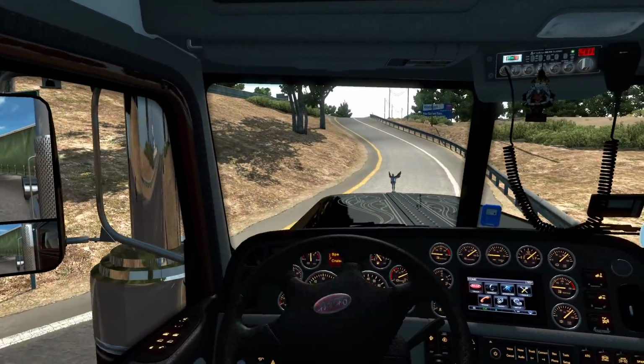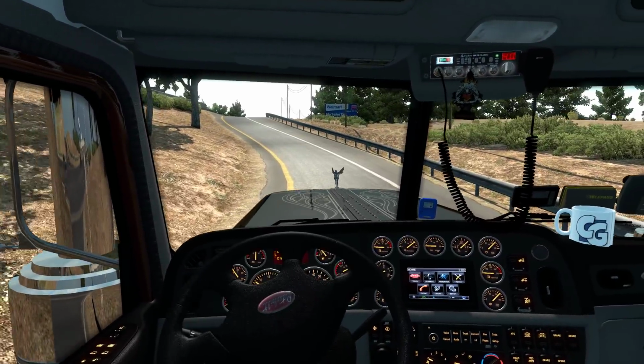Did you see that old car there? Yeah, that's from Cyrus the Virus mod. Give Me More Traffic is the name.